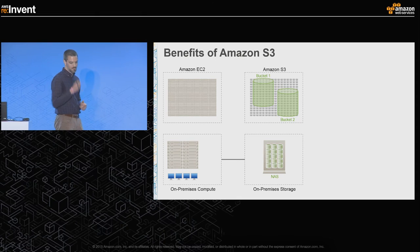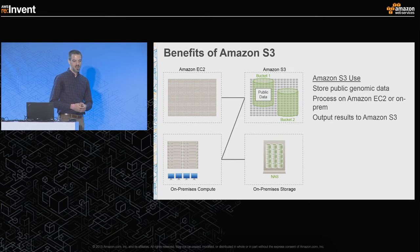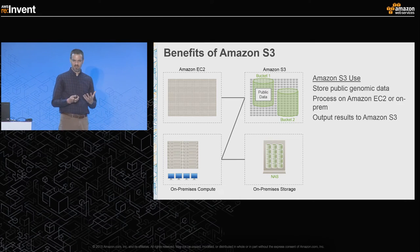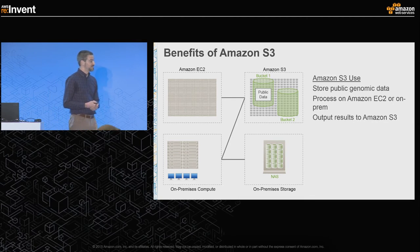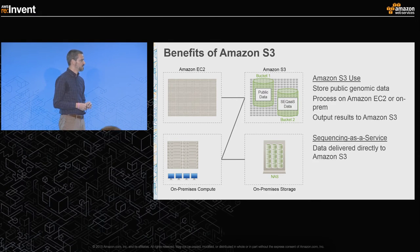So I probably don't need to tell you too much about what the benefits of Amazon S3 are, but I'll tell you a bit about how we use it. The way we use S3 today is to store public genomic data, so things like cell line data that's not tied to a specific patient, data that's not protected by the kind of regulatory concerns that you would have with patient data. We process that data either on premises or really 90-95% of the time at EC2, and we store the output data in S3 as well.